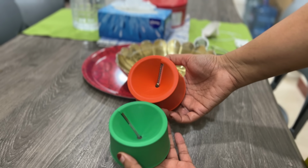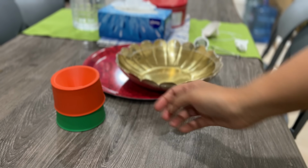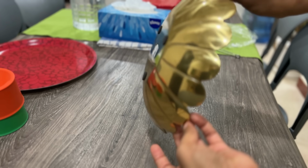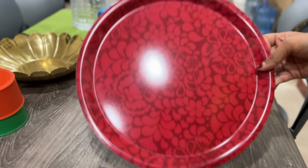A few other new items. This is a grater or a slicer, whatever it's called. Haven't tried it though. This golden decorative bowl is at a very affordable rate as it's from the Ikea family. This red tray is from the Christmas collection.